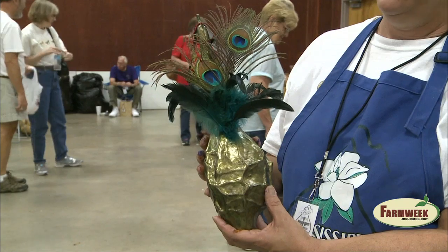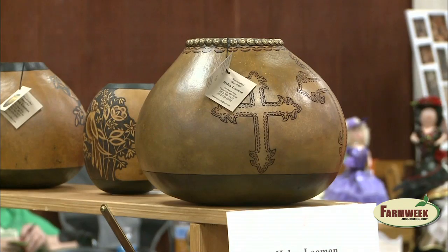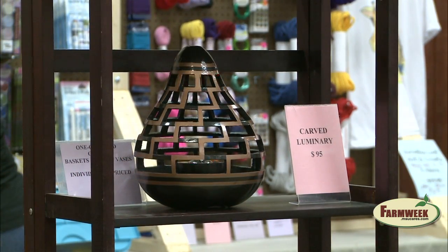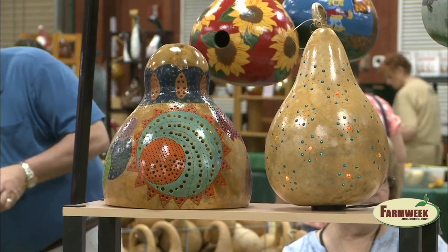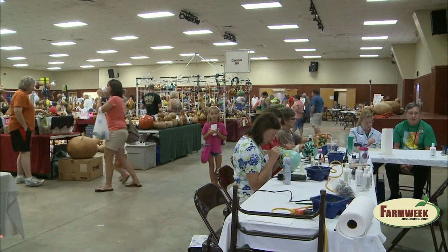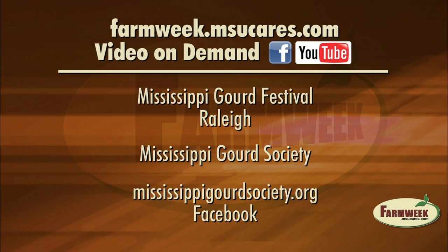With so much interest growing for this craft, it seems there's no end to what you can do with a gourd. Whether you like trendy items, intricate woodworking, chic, modern art pieces, or beautiful wood stains, there's something for everyone in gourd art. From Raleigh, Mississippi, I'm Amy Taylor reporting.